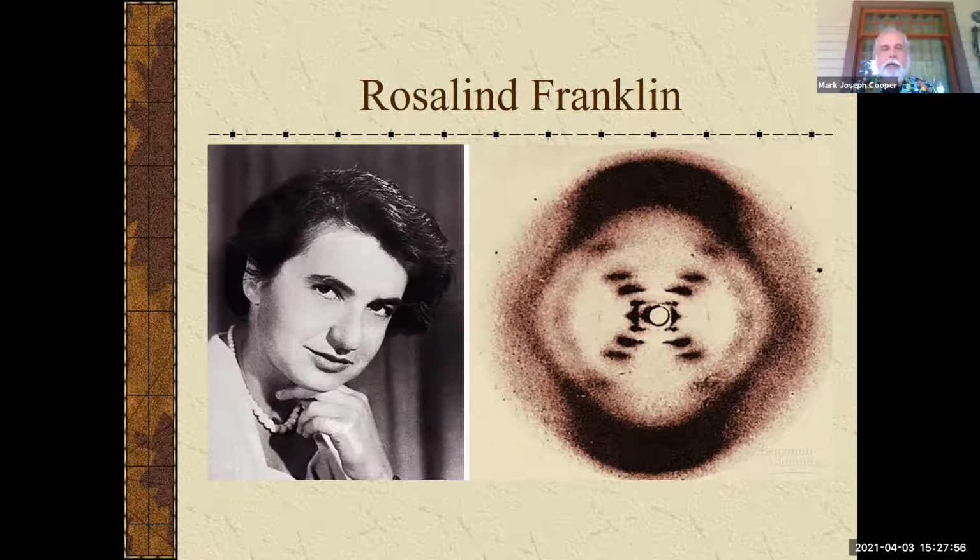Now, there is another reason behind that, and it is because she had actually died before the prize was given. One of the things when you win a Nobel Prize is you get lots of money. Today, it's over $1 million. And you can do whatever you want with that money. But you have to be alive. You can't win this posthumously. And she had died from cancer before then. So the thought process is she probably would have also won the Nobel Prize, along with the other three.